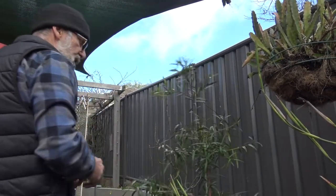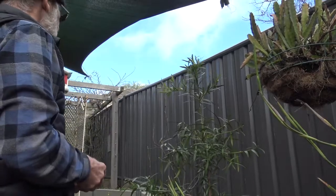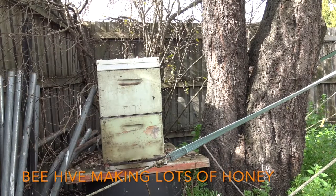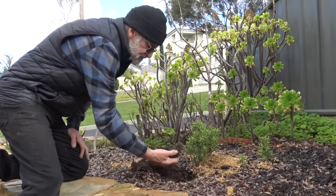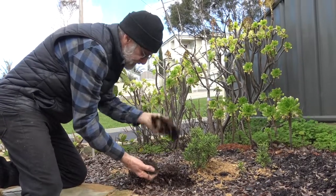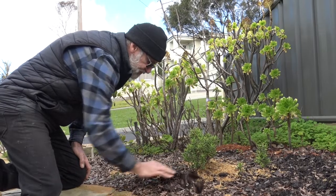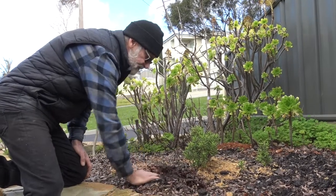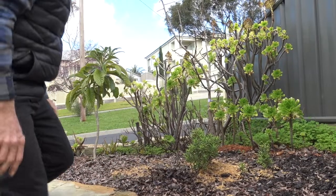Native plum pine. Hasn't fruited yet. Apparently it's hard to grow, but it was about this big when I put it in, and it's done that so far. So probably about 10 to 15 kilos. A few years of putting this stuff on all the time, and look, so you can improve your soil just by adding stuff to it and letting the worms do their work, letting all the microbes do their work.